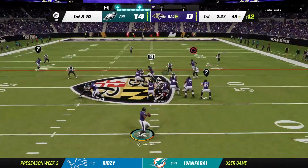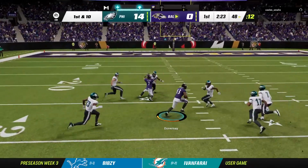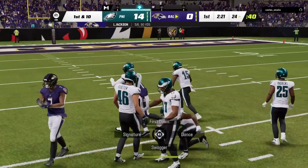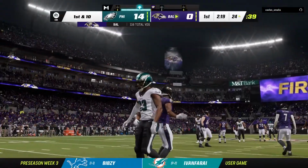Off the play fake to Dobbins, here's Jackson. Open man downfield is Duvernay. And he goes down, but not before getting this inside the 25. Another big play as they get 28 out of that one.